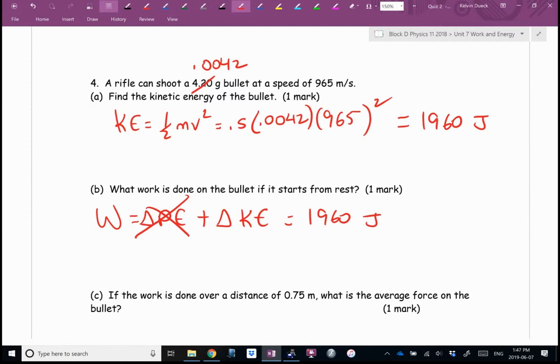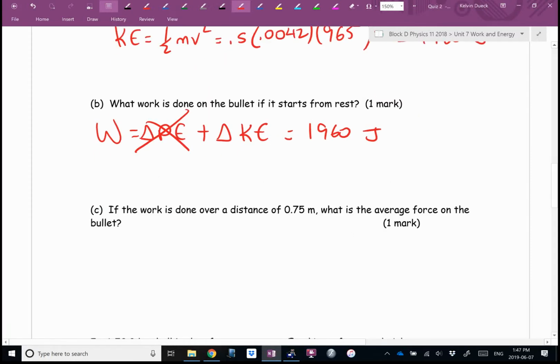If the work is done over a distance of 0.75 meters, what's the average force? Well, I just found the work, and work also equals force times distance. I guess the average force is going to be the work divided by the distance.